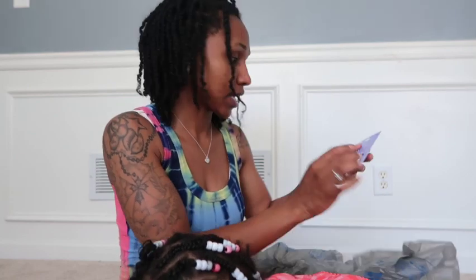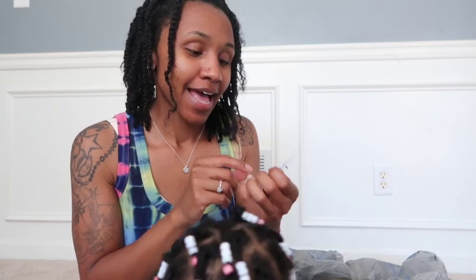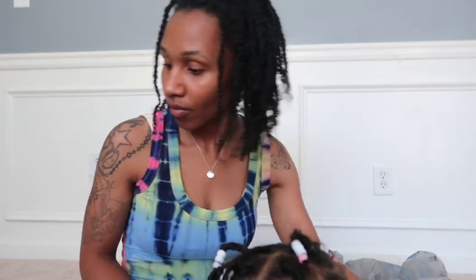I also got these earrings for my brother's girlfriend. I did her hair yesterday. You can see it in my shorts. I've already posted it. I started her lock journey and I just purchased these little hoops for her so it can kind of make her feel good. She likes butterflies. And it's a little token gift that I was thinking of her. And that's it.